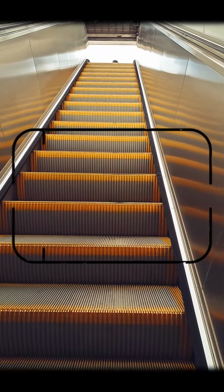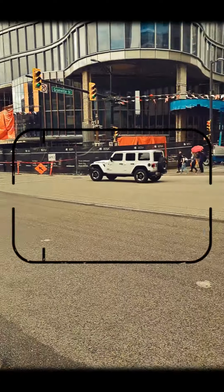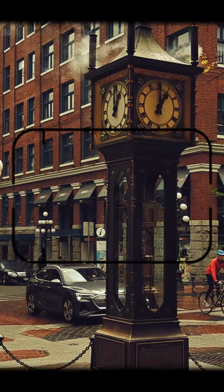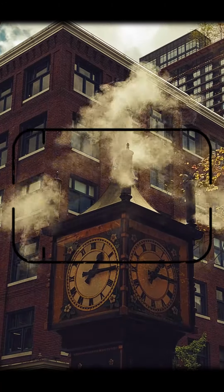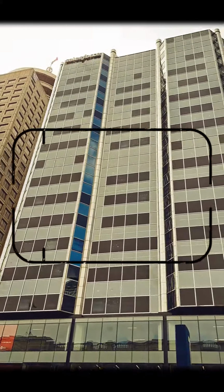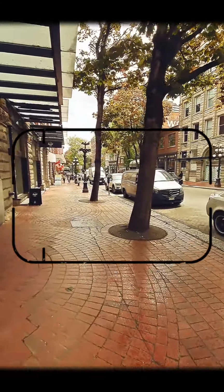Tap the card and you can exit out of Waterfront Station. It's a working steam clock, one of only a few in the world, located in Vancouver's Victorian Gastown. It's a nice feeling to just walk through a rainy day in Vancouver's Water Street.